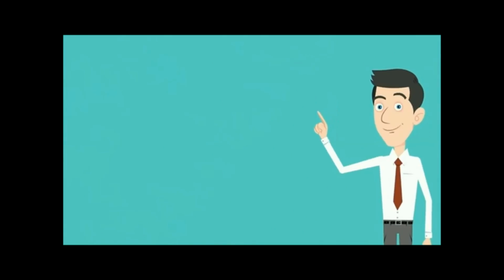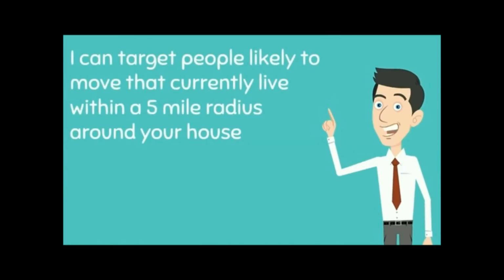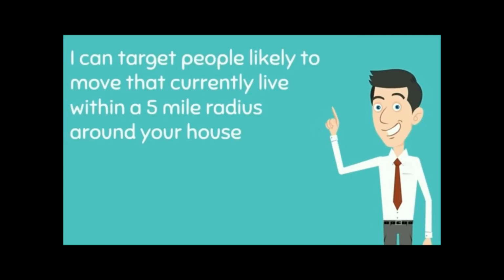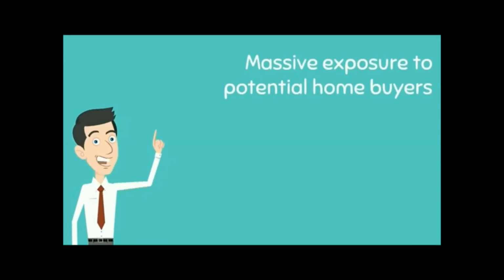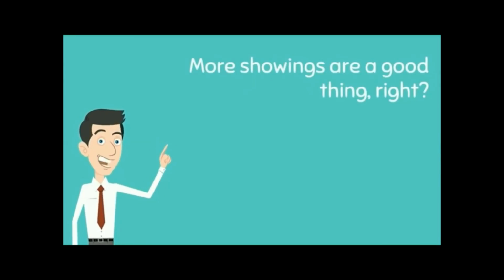And remember, because we know that most home buyers will move within a 5-mile radius, with Facebook ads I can target people that are likely to move and currently live within a 5-mile radius around your house. We can use these ads to create massive exposure to potential home buyers and dramatically increase the amount of interested home buyers and potential showings. And as you already know, more showings is a good thing, right?